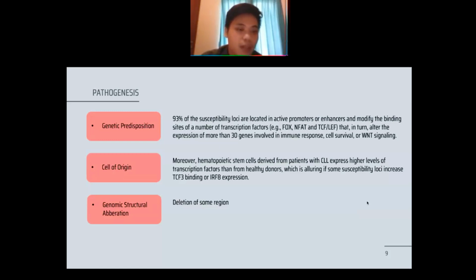The last one is genomic structural aberrations. Initial chromosome banding analysis revealed that deletions or trisomies were relatively common but only observed in fewer than half of the patients. With the advent of fluorescence in situ hybridization, or FISH, genomic aberrations were identified for more than 80% of patients, the more relevant being trisomy 12, 13q deletion, 11q deletion, and 17p deletion. And FISH became the gold standard for genomic evaluation in CLL.